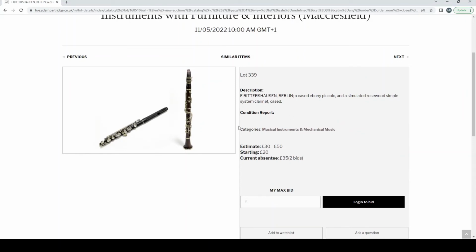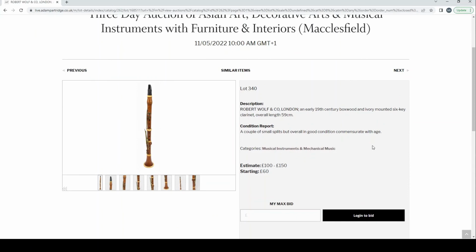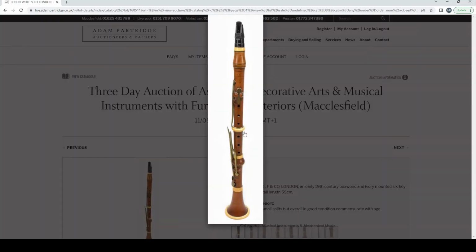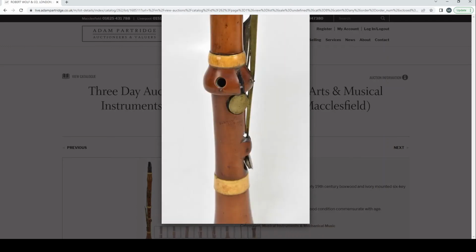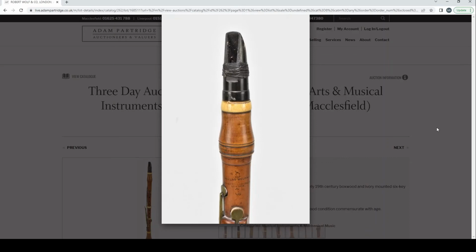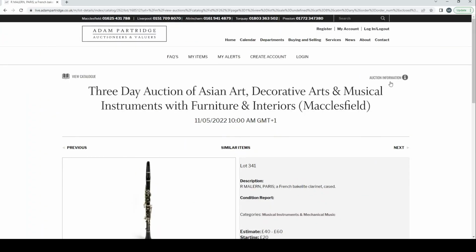Rittershausen, Berlin, Eberly Piccolo and simulated Rosewood simple system clarinet. Robert Wolfe and Co. London, an early 19th century boxwood and ivory mounted 6-key clarinet. Quite a few pictures of this. I do like these boxwood woodwind instruments, early ones. They really look quite beautiful.